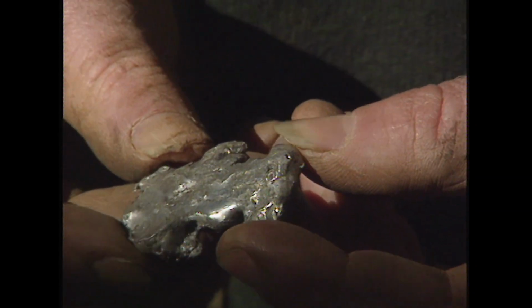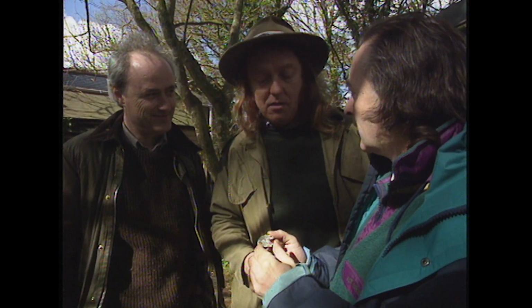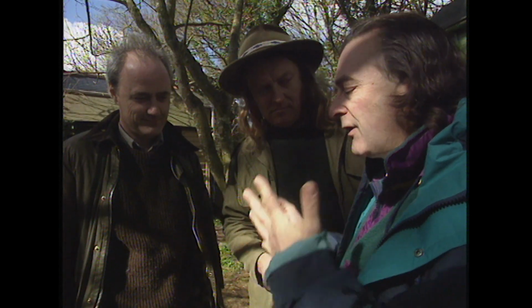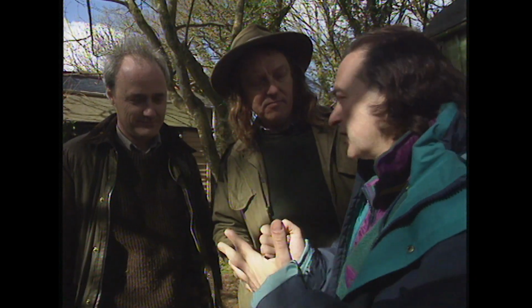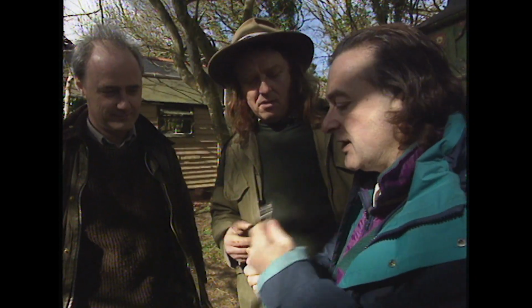What do you think of that then, Tony? I bet you think that's a small piece of tin for a day's work, don't you? Would it have taken the Iron Age people that long to make this little blob? Oh, you bet. Yeah, there's a lot of work gone into that. Why are we concentrating so much on tin? As far as I understand it, you've got the Bronze Age and then the Iron Age, and this settlement is part of the Iron Age. So where does tin fit in?